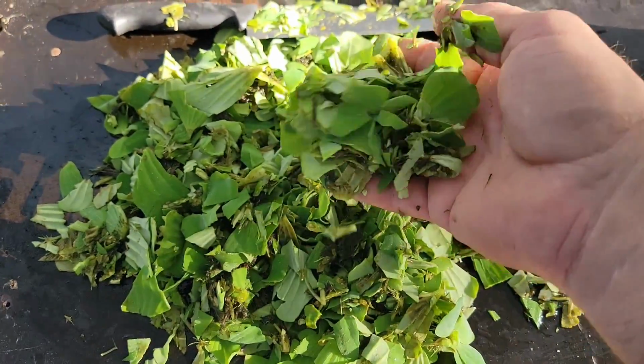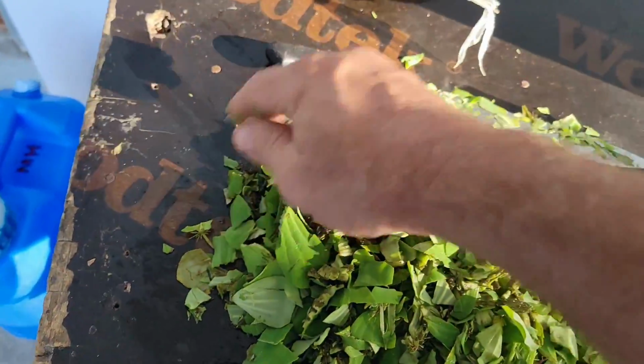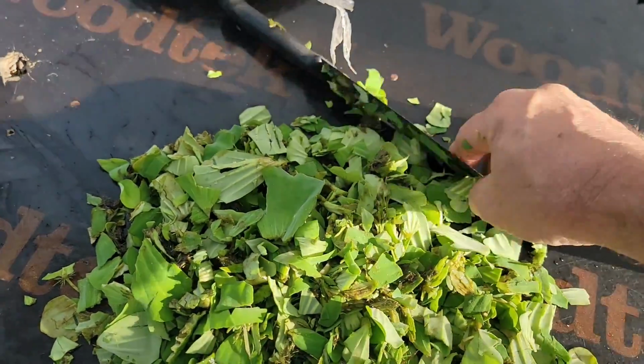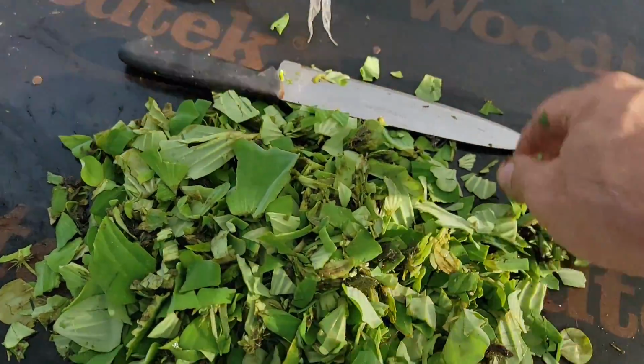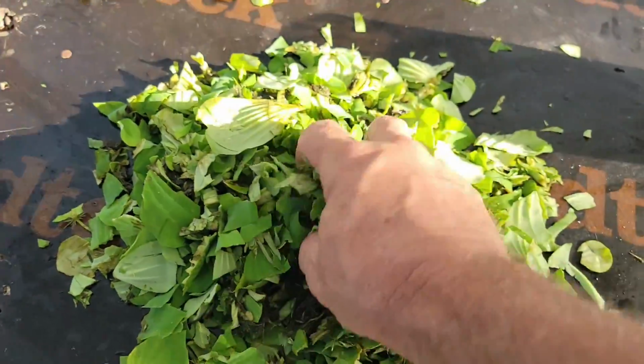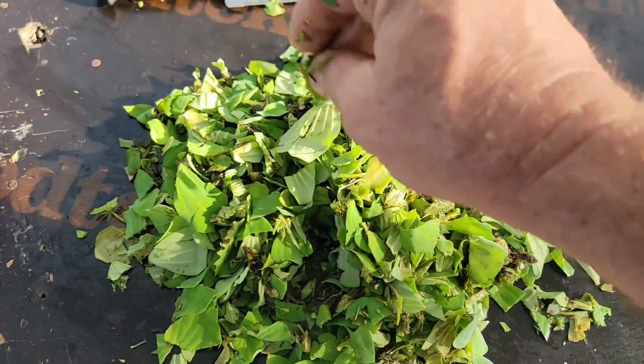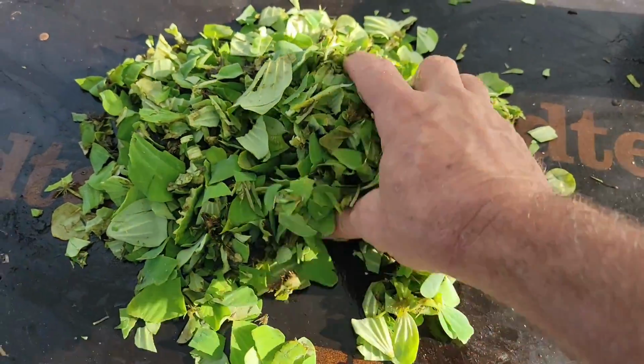Now, people can eat this, and people have eaten it during famine times, and there are a few places in the world that make things out of it and consume it. But it can also cause you to get kidney stones if you eat too much of this. So that's a negative thing right there.